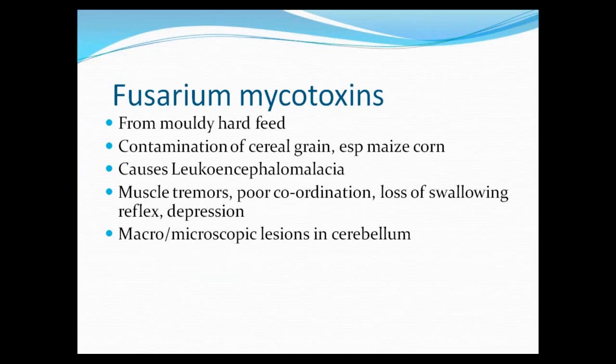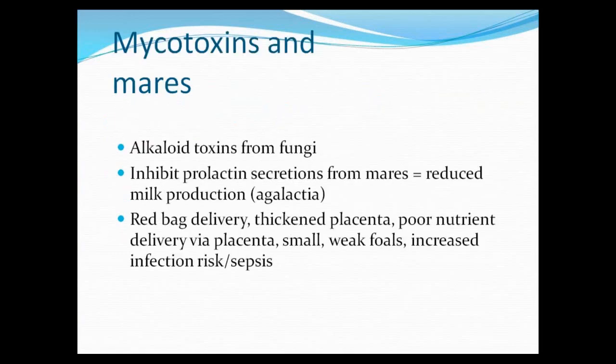Our feed as well can contain toxins such as fusarium from contaminated grain, especially maize. This causes those brain problems that we saw earlier that are very similar to the problems we saw with the fescue. But again, they cause muscle tremors, poor coordination, loss of swallowing reflex, and the biggest problem is over long-term feeding, they will cause brain damage. So always make sure that you never ever feed moldy hard feed, especially if it's moldy corn. Any moldy feed that you have, don't feed to any animals, just put it on the bonfire.